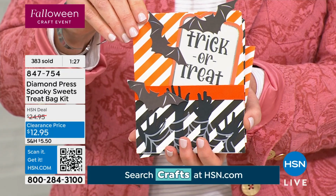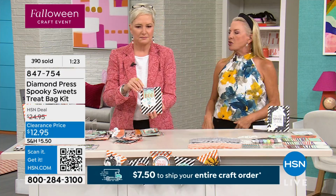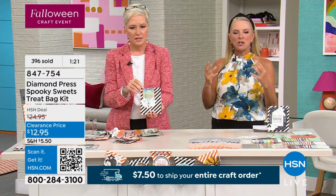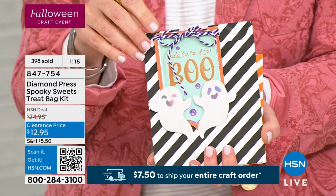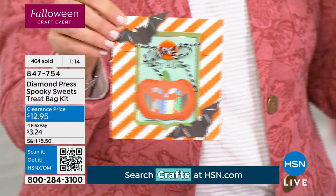Absolutely. They were just bragging on Diamond Press stamps in our Facebook group. I'm so glad. One of the gals just said, I love Diamond Press stamps. They're just such great quality, and the dies are great too. They really do make good stuff, guys. And at this price, you obviously can't beat it.